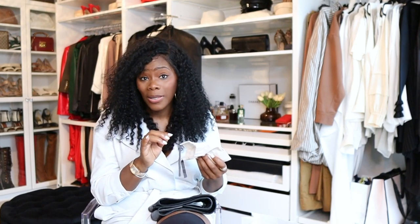And if not, you can go to Etsy, girls, because there's a ton of small little boutiques that sell nice belts like this, and you can definitely find one.